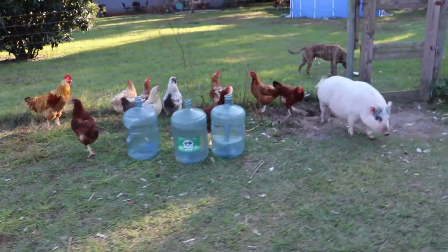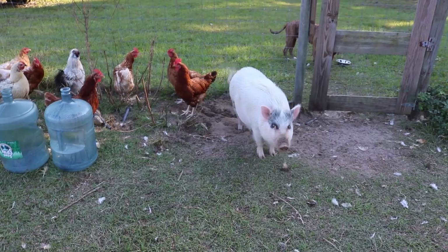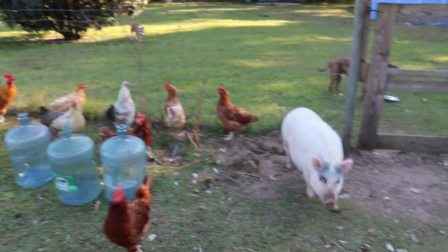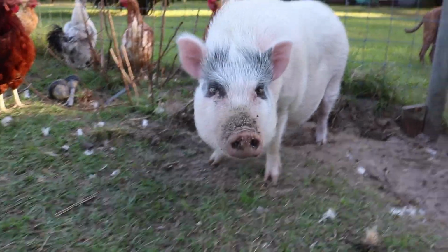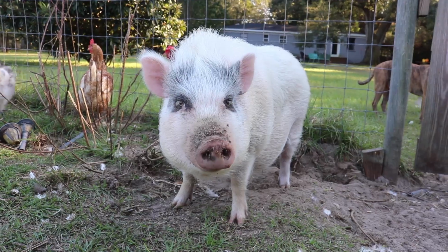Here's all the chickens and the pig awaiting their dinner delivery. Every day about 4:30, either Steph or I brings out some food, so about an hour ahead of time they'll all line up here at the gate waiting for their handout. Right, Sophie? Almost time for dinner? Is that what you're waiting for? Okay.